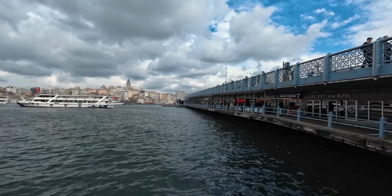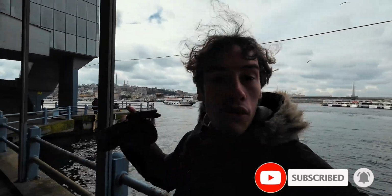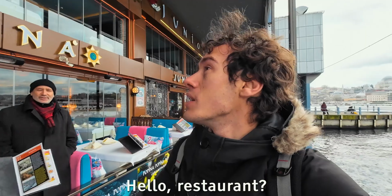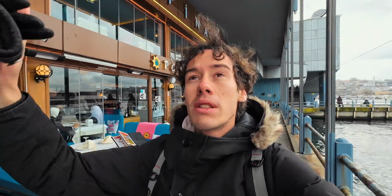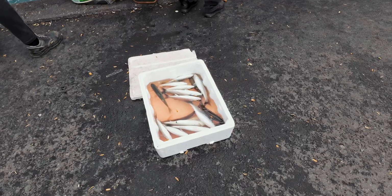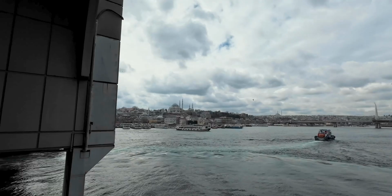We're now on the lower deck. We'll find some restaurants on one side, and then there's the water on the other side, and the views from here on both sides of the European sides are pretty fascinating. Like in the far distance you can see the mosque where we were previously. But yeah, you have the restaurants here where you can get some food. On the upper deck you'll find some fishermen fishing, trying to get some fish out of the sea. And it's a pretty fascinating place in a way, with all the boats passing by as well.